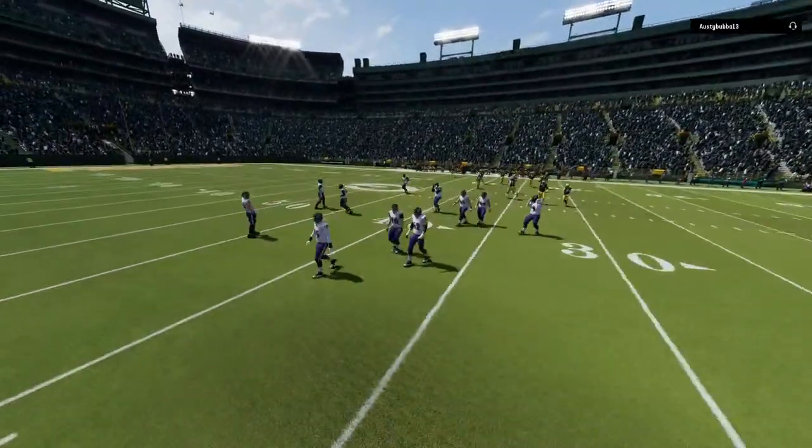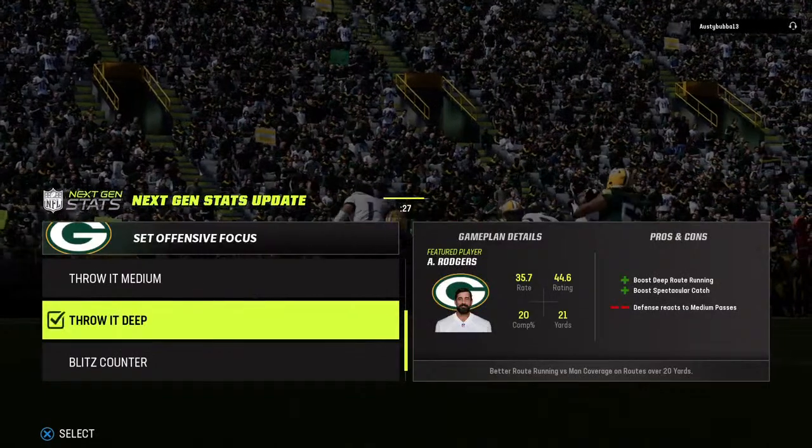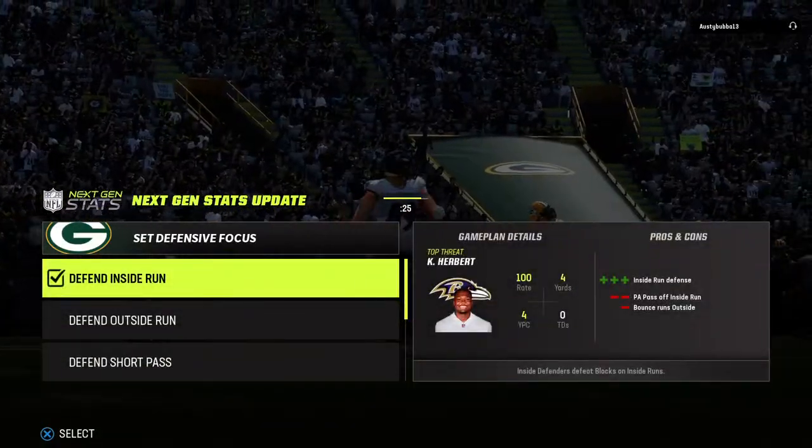As we'll send you down to Orlando, and we check in with Jonathan Coachman for our EA Sports Halftime Report. Coach.